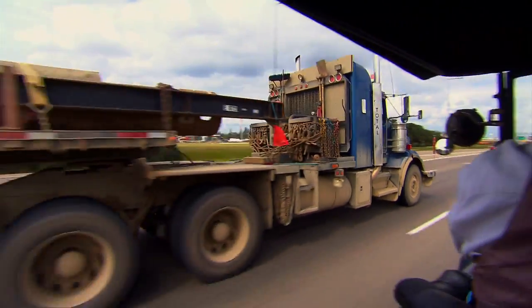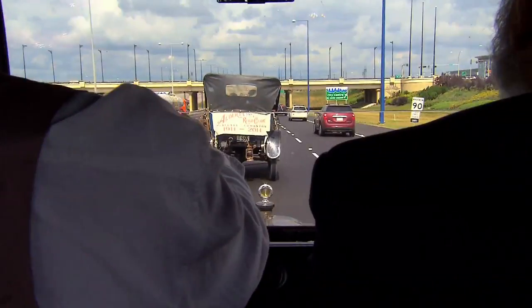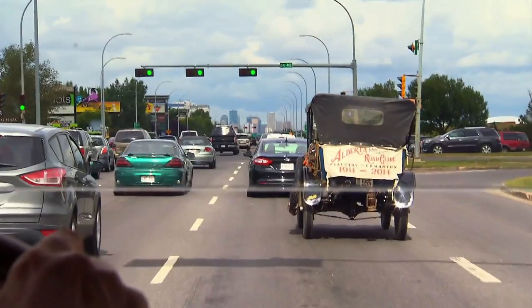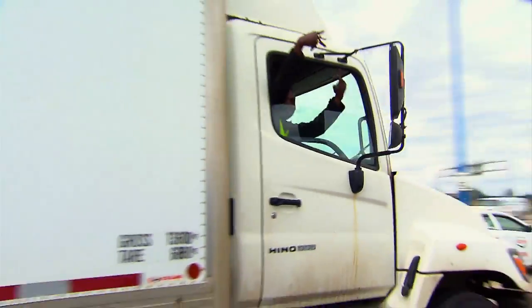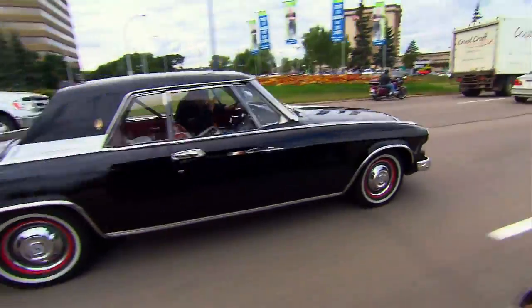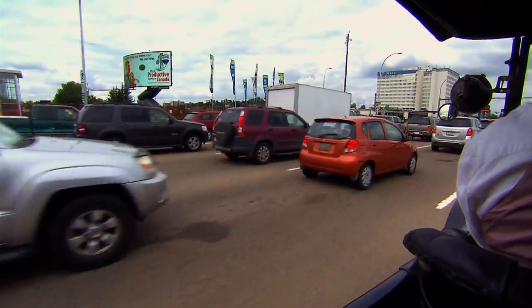The drive into Edmonton is triumphant. Word of the 100-year-old car seems to have spread on social media and via word of mouth. And most cars that pass are joyously honking and waving. Traffic slows in and around the little convoy as people take in the old-timey vehicles putting along on one of Edmonton's busiest thoroughfares.